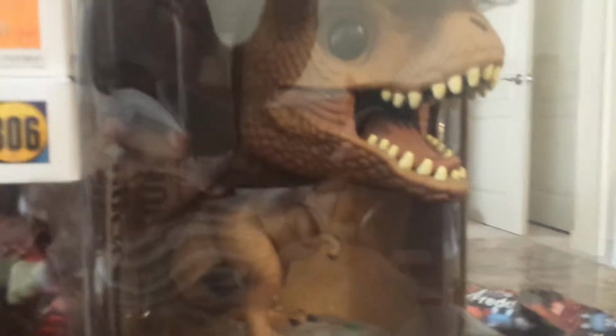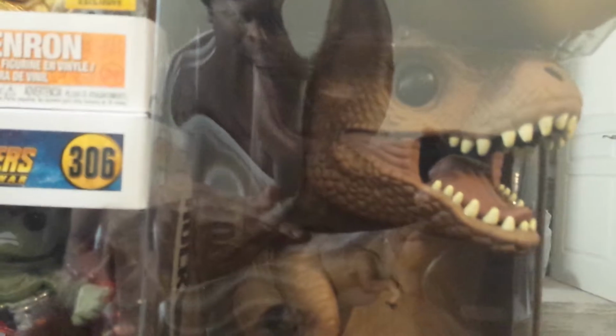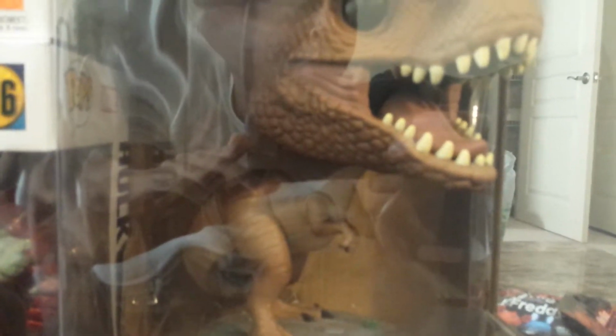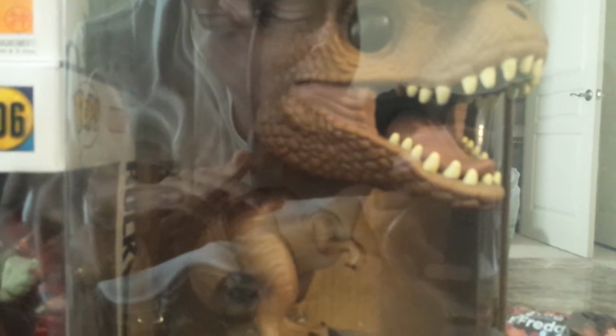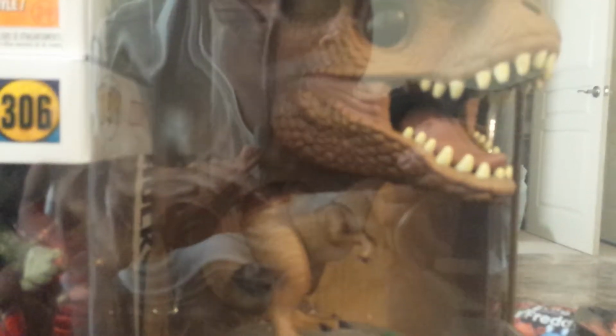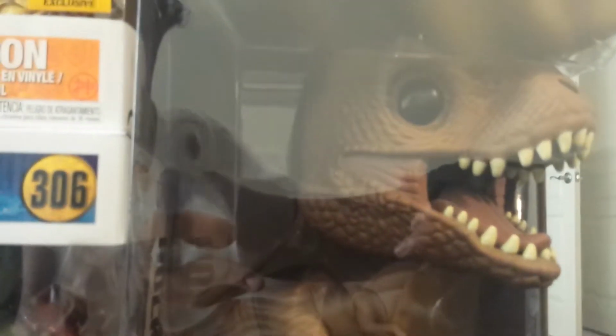So at number 10 will be the T-Rex. Good pop. It's big enough to where you could put the smaller pops in and it makes sense. I don't know why they made that smaller one. They should have just made this one straight out the gate. And that's all I gotta say about that one.